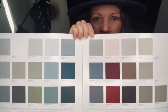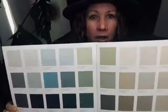I love these colors. This is from the Affinity Countless Combinations One Color Collection. And it's true, you can mix and match these like crazy. And then I also love the Historical Collection. They did a really good job putting this one together.